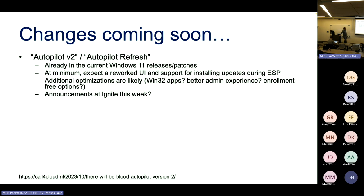So things are up. We don't know exactly what it's going to look like, but it's safe to say that there will be changes coming to the overall look and feel, as well as potentially changes on the back end or the administrative experience. The hope was this past Ignite that there would be some announcements on that. There weren't. Hopefully it'll happen sometime in 2024, but from what I've heard from others, there's not even any private previews going on yet. So it might be a while, but certainly there is work going on, and hopefully we'll be able to see the results of that at some point.